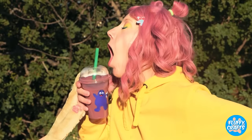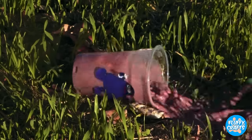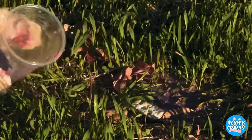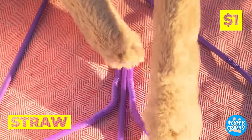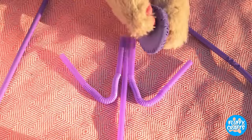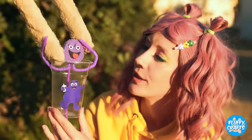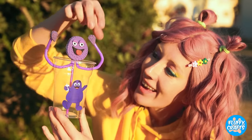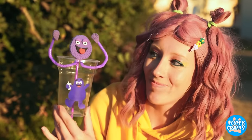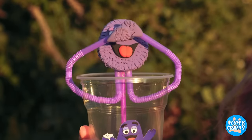It's important to hydrate. But this special cup needs a special straw. Two grimaces, but they're all smiles. And look, he even plays peekaboo.